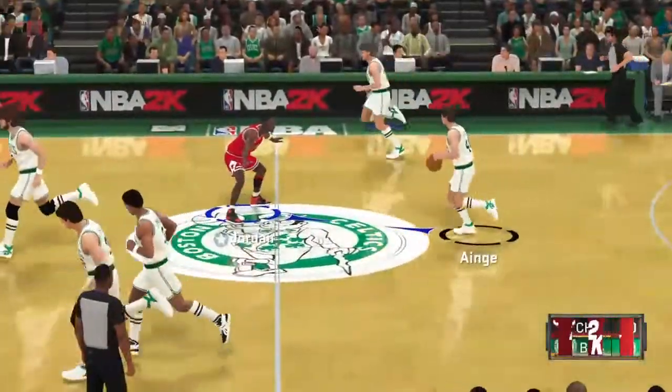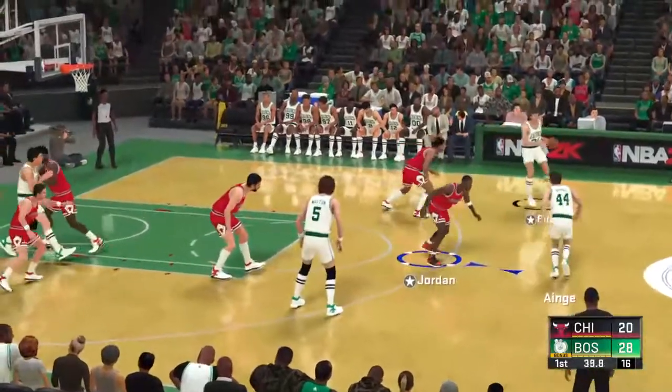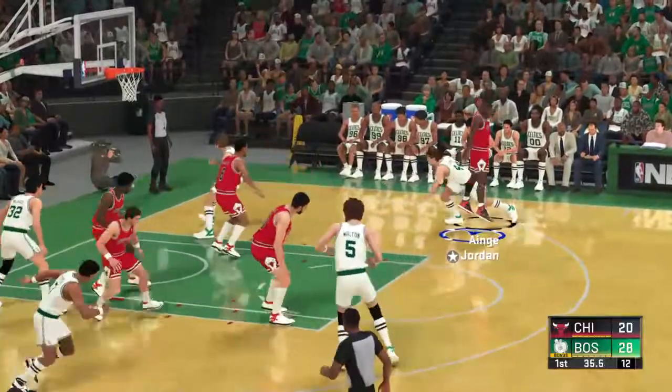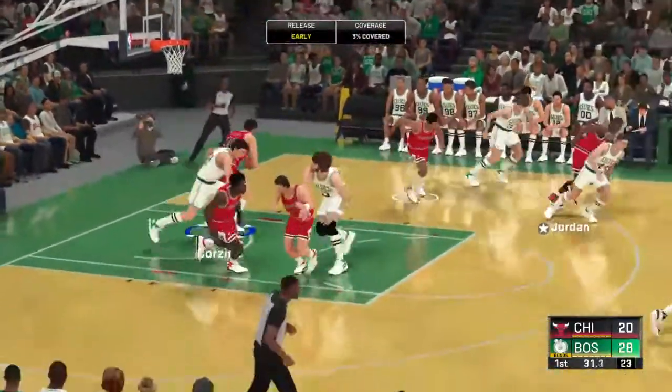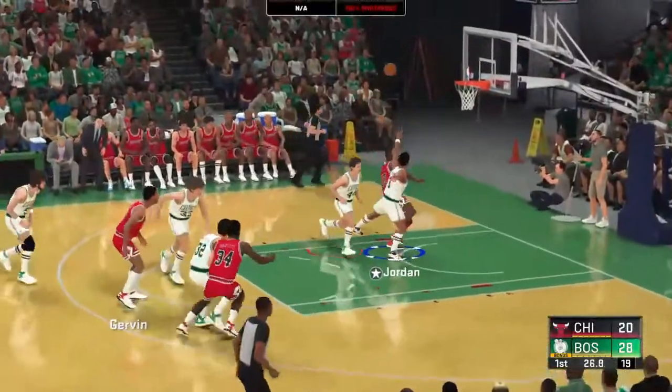Now, here is Ainge. 11 points in the game. Bird outside. Back to Ainge. Releases. And he overshot that one, missing. I'm sure he's kicking himself. He hates to blow that kind of opportunity.